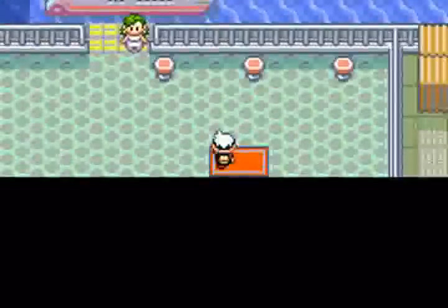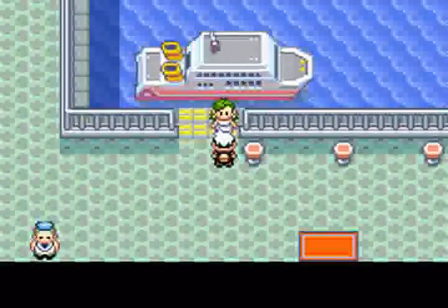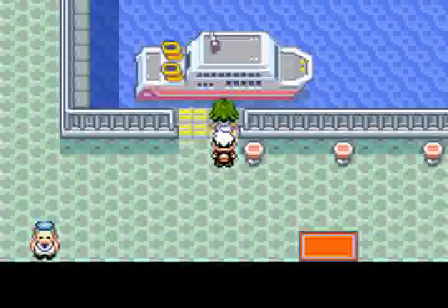So, let us go on ahead to this lovely lady right here. I have to admit, her sprite looks kind of nice. Oh, that pass!